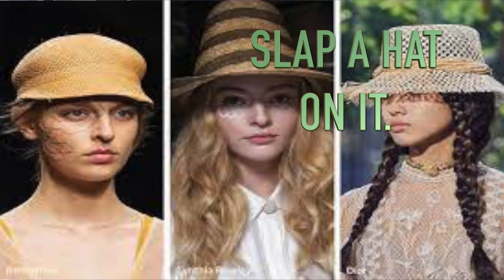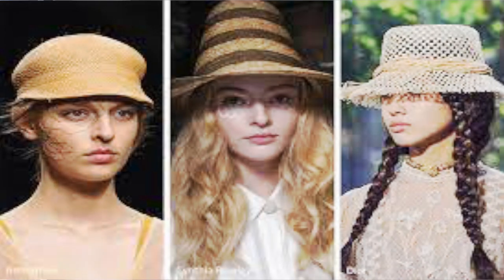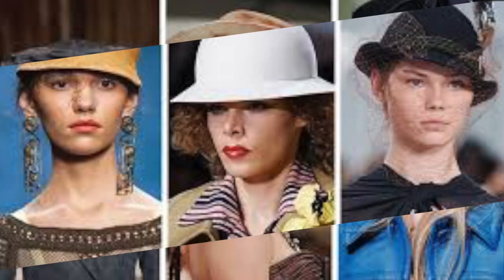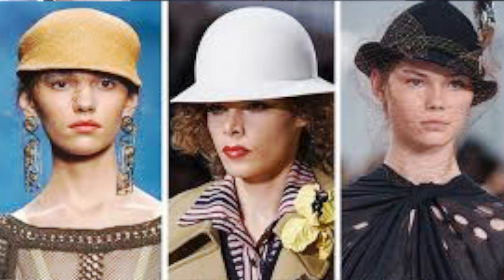Next, slap a hat on it. I've done this countless times where I'm wearing something and I'm like, something's missing here. It just needs that extra little style element to really zhuzh up the outfit that I have on. I mean, the outfit itself is great, but have you ever worn an outfit that just feels like it's missing something, either some jewelry or anything, right? Therefore, you add on, or in this case, slap on that hat.